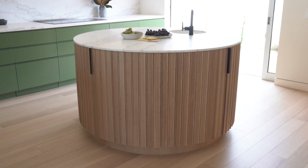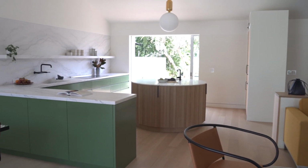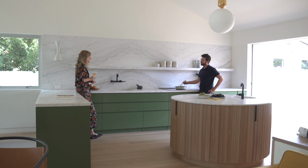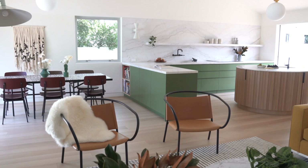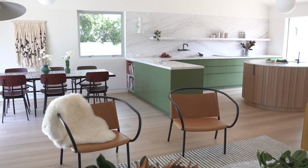The island is obviously circular, and it's a shape that you don't always find in residential projects. We wanted to be playful and introduce something that's a lot more typical in like a brasserie in Paris and not really in a home. We worked with a really great cabinet maker, and we went back and forth on sizing and spacing and how to build the scallop out of what material. It's more of a social space. It's where you can prep drinks, you can prep flowers for a party.